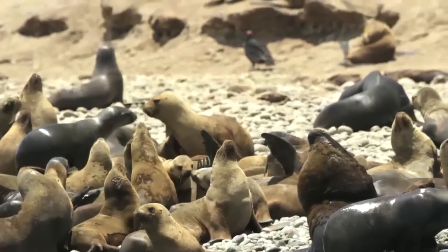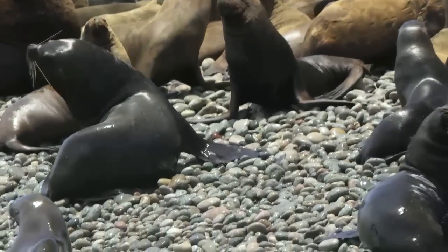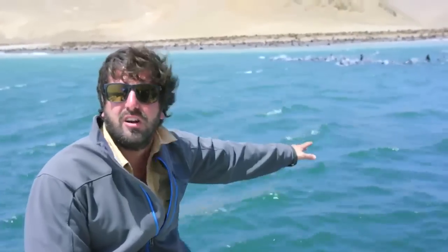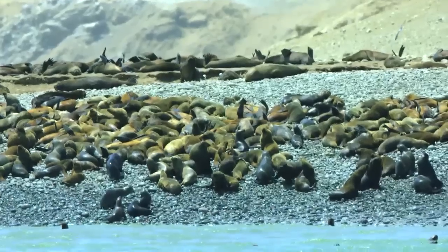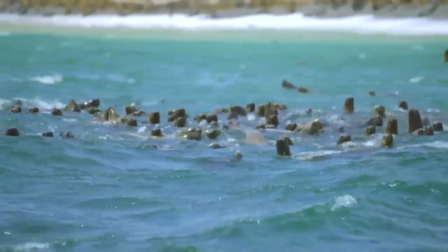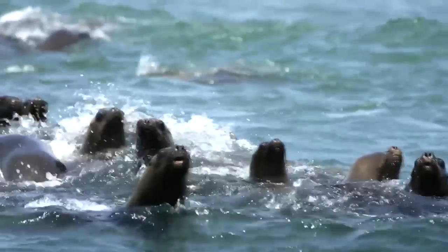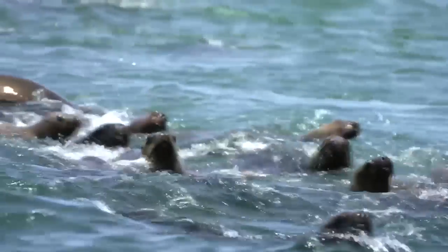Females are called cows and grow to be about 6 feet long and 220 pounds. Here's Matias. This is home of one of the largest colonies of sea lions in Peru. We can find around 30 to 50,000 sea lions here in the peak season. This kind of shows the richness and the productivity of the Humboldt Current ecosystem.